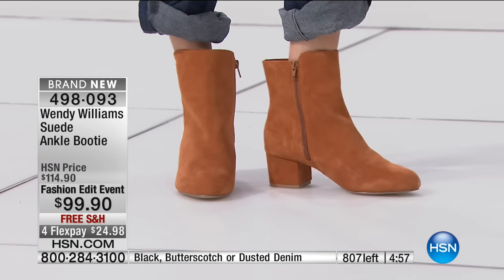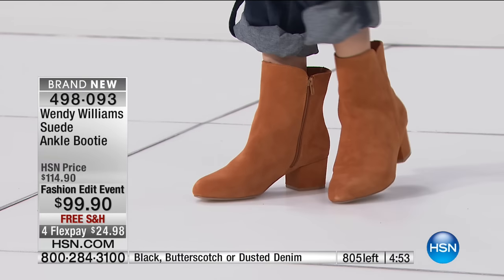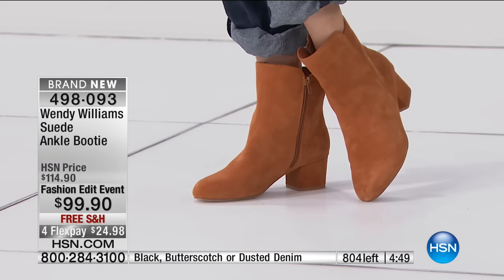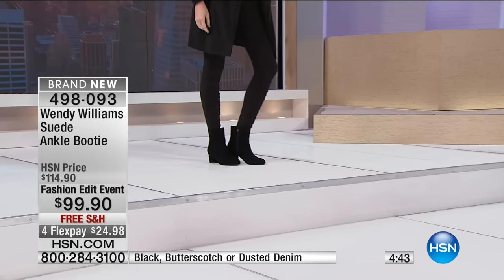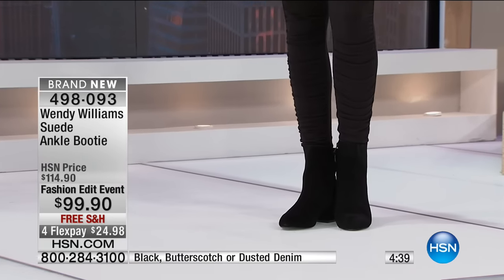Exactly. When I realized that, you can get something less expensive, equally as fabulous. So super cute. 2 inches on that heel. You have a 5.5 inch shaft with an 11 inch opening. You have medium and wide, so you're gonna get the perfect fit. Half sizes as well. $24.98 on your charge card.